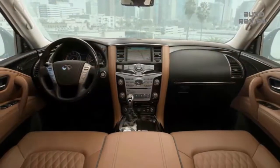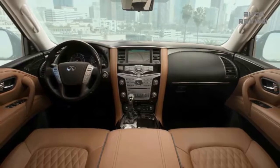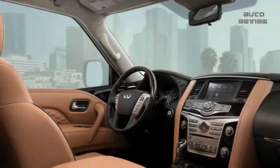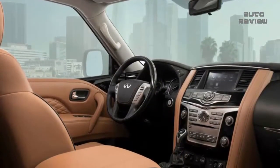The QX80 gets new headlights and taillights inspired by the QX80 Monograph concept that debuted earlier this year in New York. We wish it looked more like the concept, which also got a new front fascia, a flush rear bumper with sculpted dual exhaust tips, and flush door handles, but apparently Infiniti thought this was good enough. The rest of the SUV looks pretty much the same.